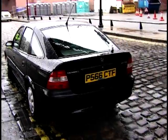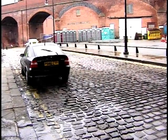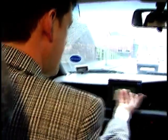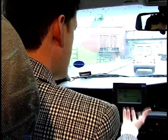So, I may be interested in something like this. Convince me, show me how it works, OK? Right. So, Tony, we're on the move now. To get the screen going, it's just a matter of touching that. And it comes basically up with the information pad. It's quite simple to make a call on this.